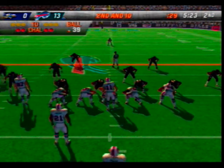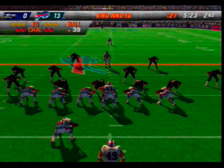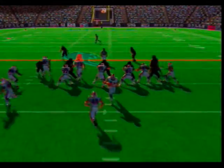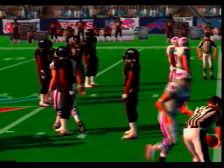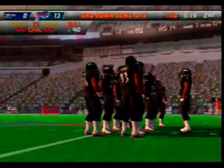Ball on the 39-yard line. Play football, from the start. The Ravens come out in a 4-3. Gross is there on the stop at the 40-yard line. He calls his own number and picks up yardage.